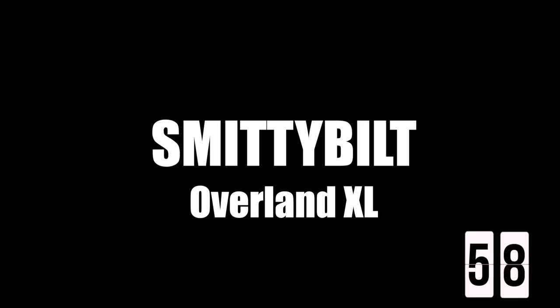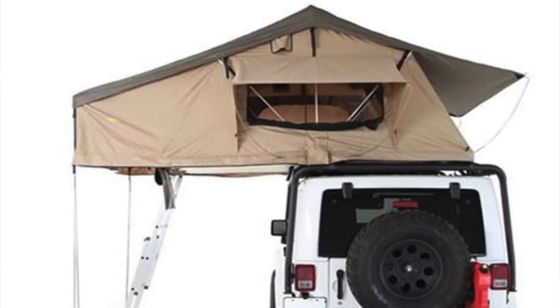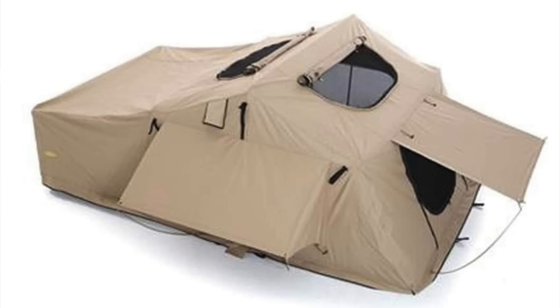The Smitty Built XL rooftop tent. So this is the, hey, I wanna sleep in army rooftop tent. This is a 4-person tent that you can stick on top of an SUV very easy. It has a similar footprint to the Wedge, even though it's a little bit bigger than that.